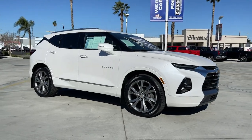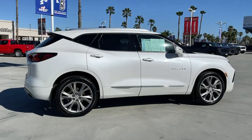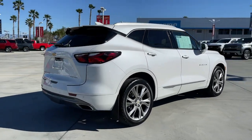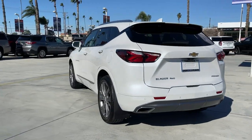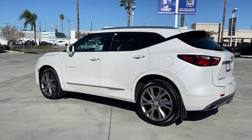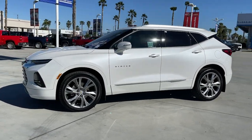Get acquainted with the 2020 Chevrolet Blazer. With less than 20,000 miles on the odometer, this vehicle provides excellent value. You deserve a ride that was designed with your needs in mind. The time is right to take advantage of the technology, performance, and creature comforts this vehicle has to offer.